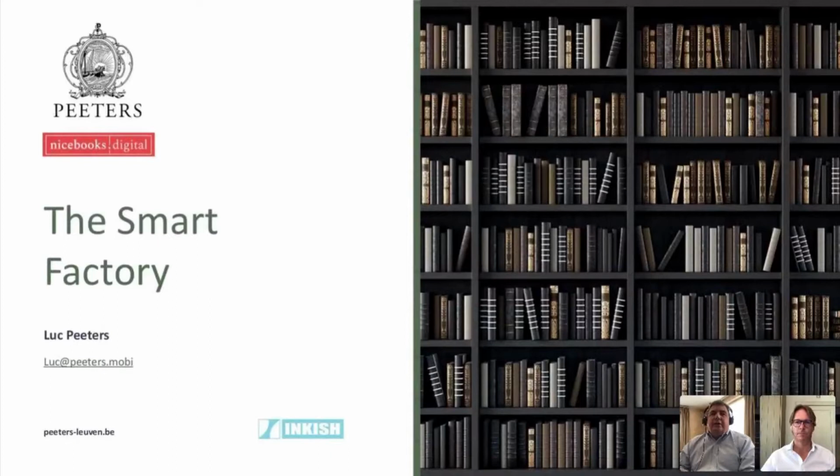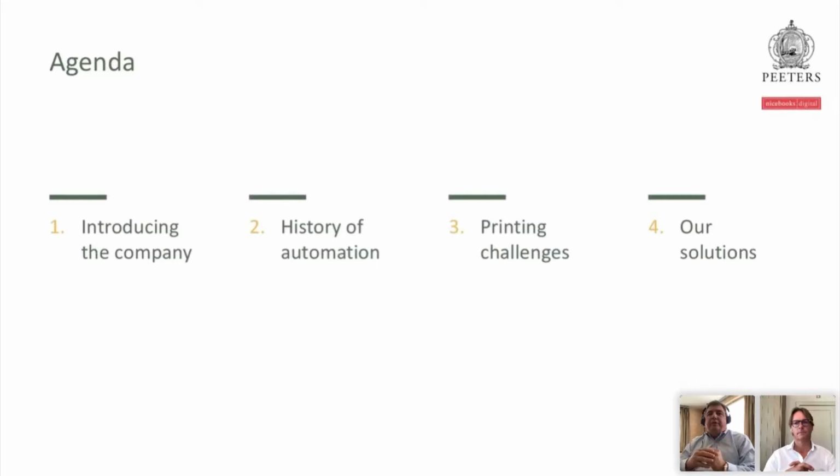So it's about the smart factory. I will talk about this afternoon. I will introduce the company in a short movie, and then a little bit of history of automation, because to understand the present, you have to look at the past to see what happened and how we came there, and probably what will follow. Then the printing challenges we had at our company during the previous year, and how we worked on it and still work on it. So that's a little bit of the presentation I'm going to make today.